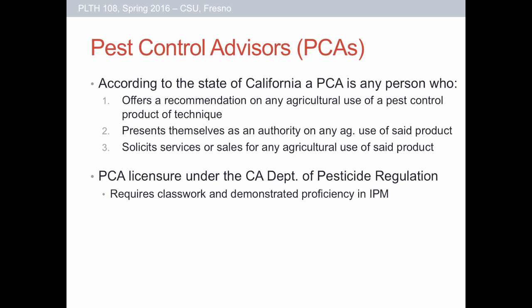In order to be a PCA, you need to have a PCA license from the Department of Pesticide Regulation, which requires a fair bit of classwork and a demonstrated proficiency in integrated pest management. So essentially, you need to take enough classwork to qualify to take the exam, and then after you have it, you have to keep on taking classes in order to maintain it, right?